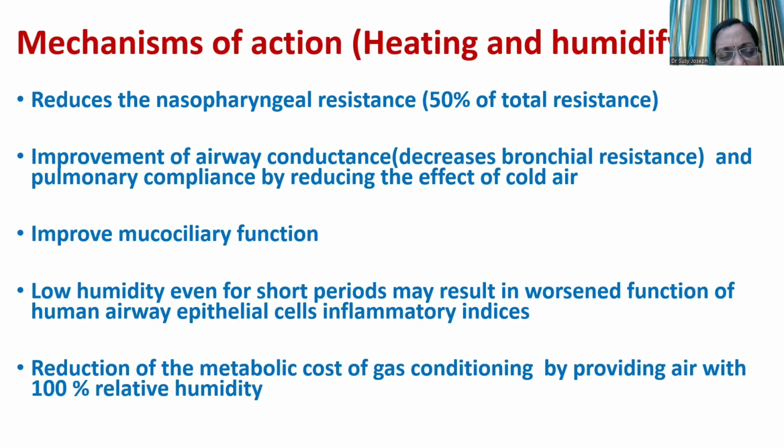But this function will be impaired when you have a disease process. And in that you are giving extra oxygen, which is dry and cold, and the body cannot handle it. So the body has to use more metabolic work for it. So why did I depict all these in a single slide? The mere purpose of heating and humidifying itself will create a lot of good, that is oxygen improvement in the patient.